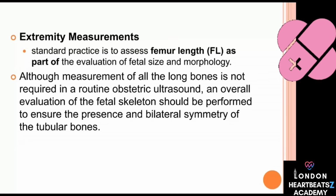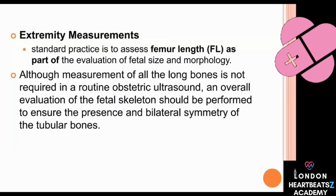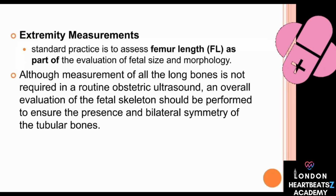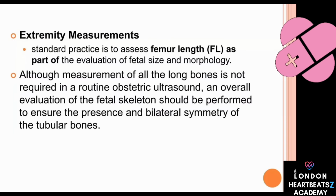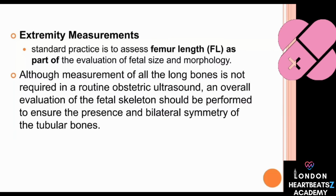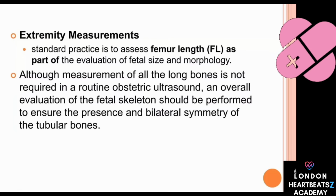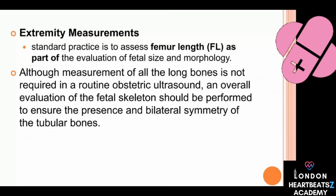So measurement of key long bones like the femur and humerus is standard practice then? Absolutely. Measuring the length of the femur, FL, is a core component of the anomaly scan and standard practice for evaluating fetal size and morphology. It contributes to the estimated fetal weight and provides important clues about skeletal development. While measuring every single long bone on both sides isn't necessarily required in the basic routine scan protocol for every fetus, an overall evaluation of the entire fetal skeleton is definitely performed.